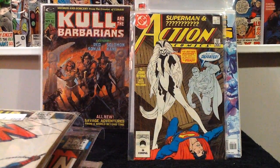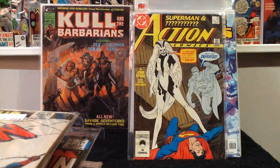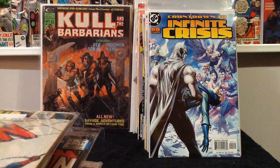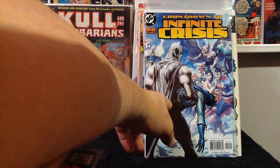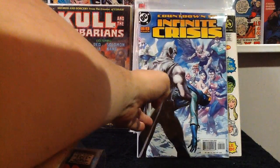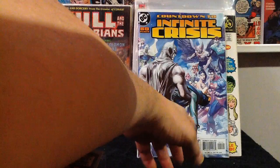Found another copy of Action Comics number 595. First appearance of Silver Banshee. This was a book I was glad to find. This was in the quarter bin, and it's Countdown to Infinite Crisis. And I never knew how Ted Kord died. Spoiler alert, but this book's old enough already. So this shows the death of Ted Kord, the second Blue Beetle. I always knew he was dead, but didn't know how it happened, and it happened here.